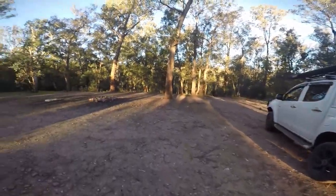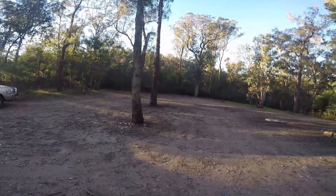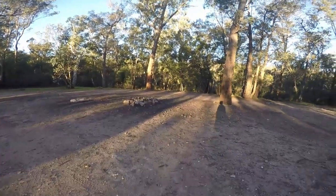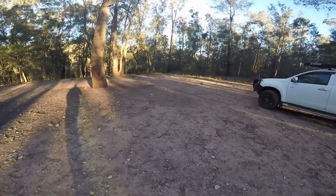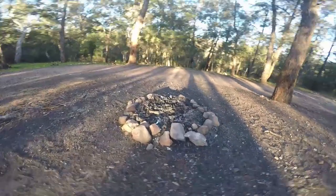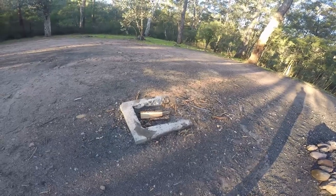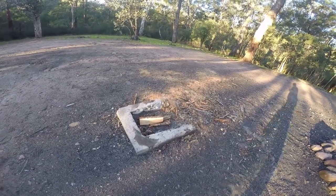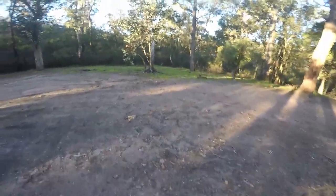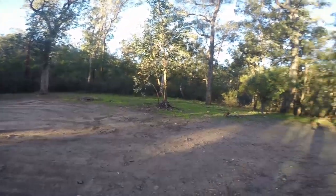So you've got a decent area to set up camp. There's not a great deal of grass, it's very dirt, but there's a decent fire pit that people have set up. This is probably one of the original barbecues that were set up. It's just a bit of concrete. And another fire pit over here with a little bit of grass. You could set up a tent, it'd be nice and pleasant.